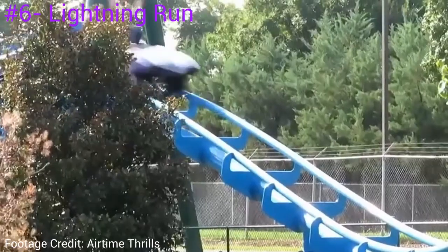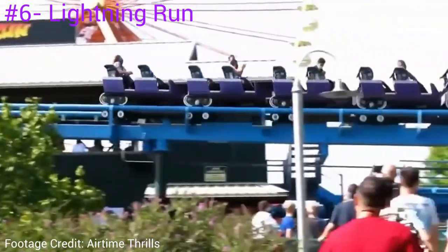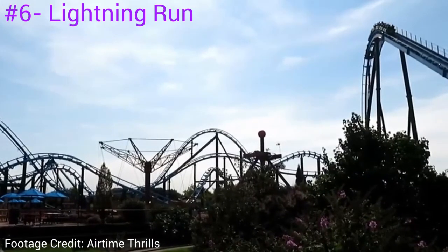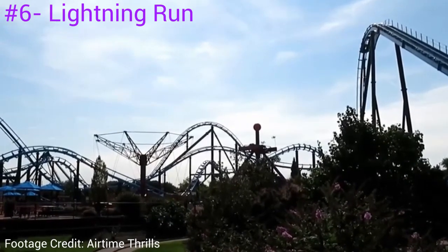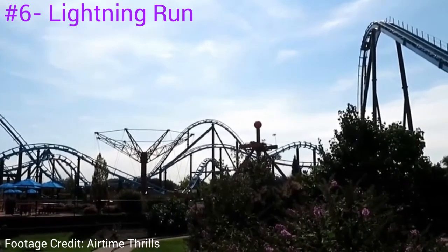At number 6 is Lightning Run, a Chance Rides Hyper GTX coaster located at Kentucky Kingdom. That is, until summer 2022, the only ride of its kind. A lot of people say this is the miniature version of Magnum XL 200, and now that I've ridden both, I can definitely agree with this. However, I do think that Lightning Run is a bit better, but I haven't ridden Lightning Run since 2019, so I might need to get on it again.